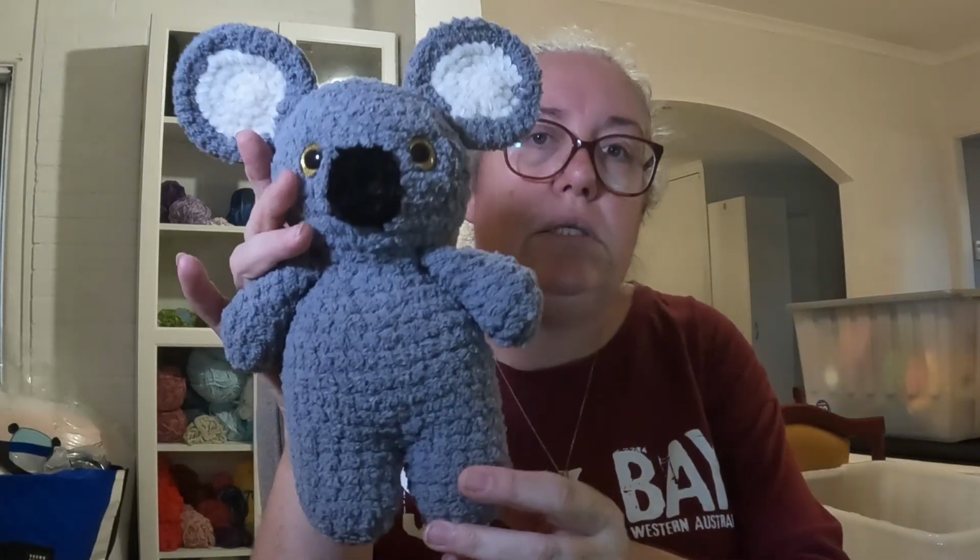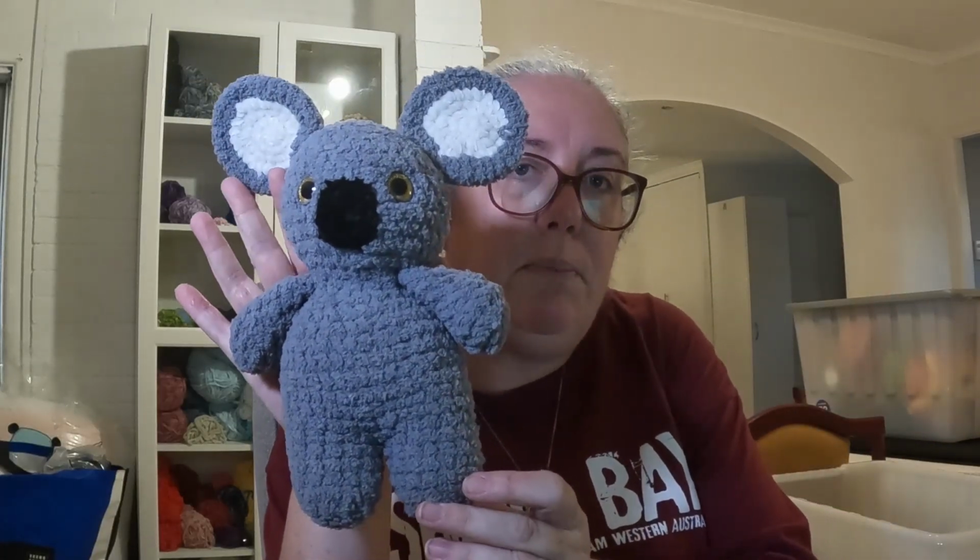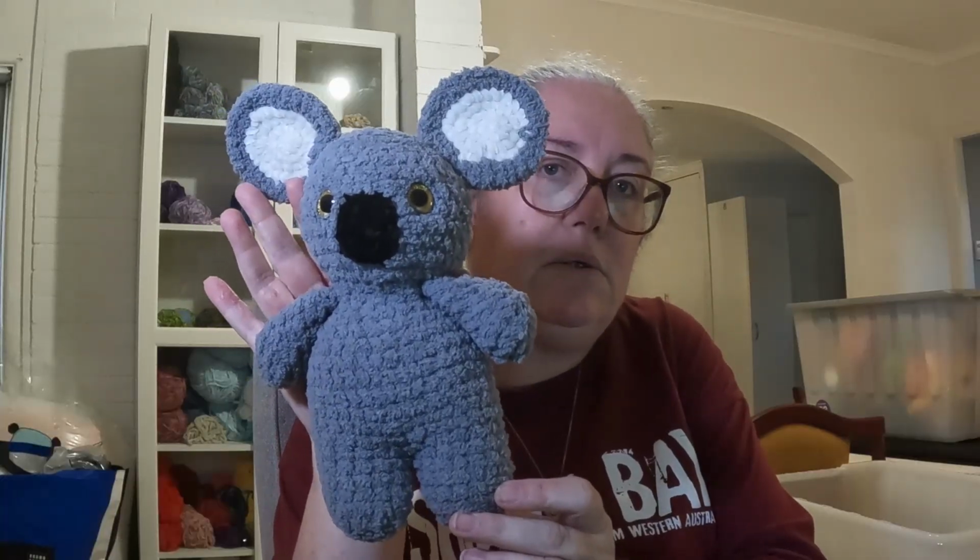Then we got a koala. My koalas are pretty popular. I sold one last market, so I've got this guy left, $15. Now the koala is a paid Etsy pattern by Plush HM Creations.